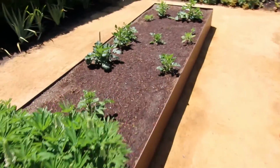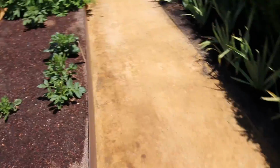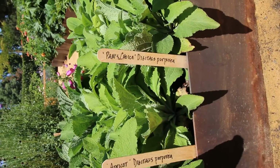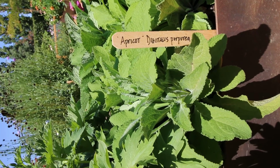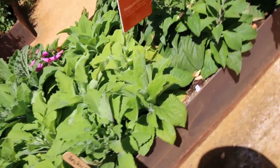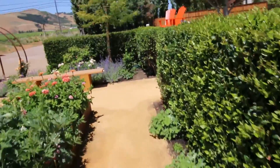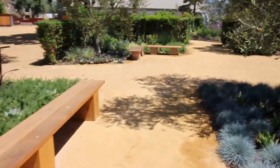Well, I think I see a sign here somewhere. Now my mom was saying, I don't see any signs here for what we've got, but what's this? Pam's Choice, Digitalis purpurea, apricot. Oh, here we go, here's the sign. This one is called the Please Don't Pick Me. Nope, we don't get much aid in terms of what we've got here. This is all on a proprietary basis, apparently.